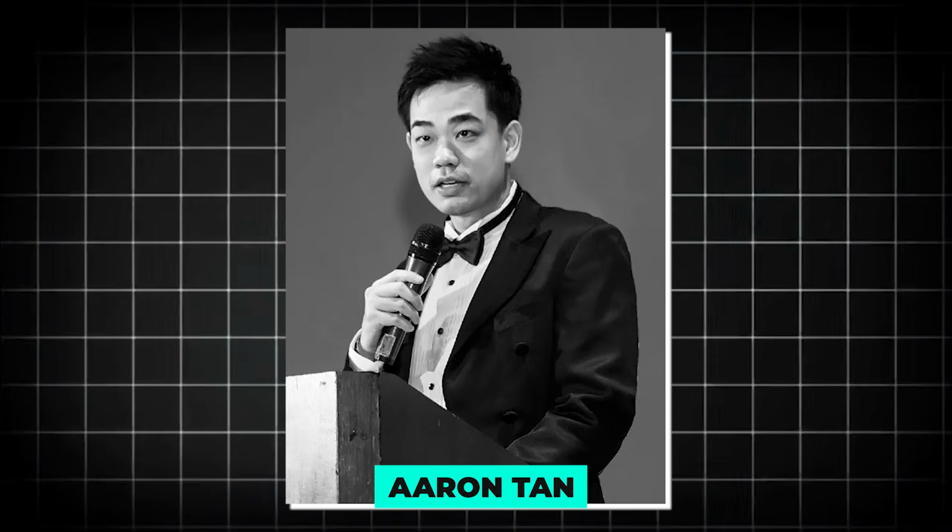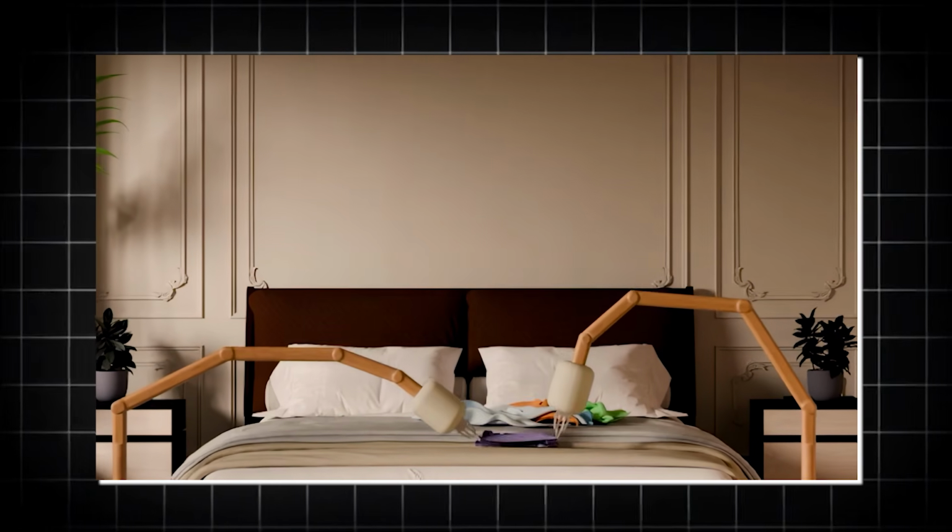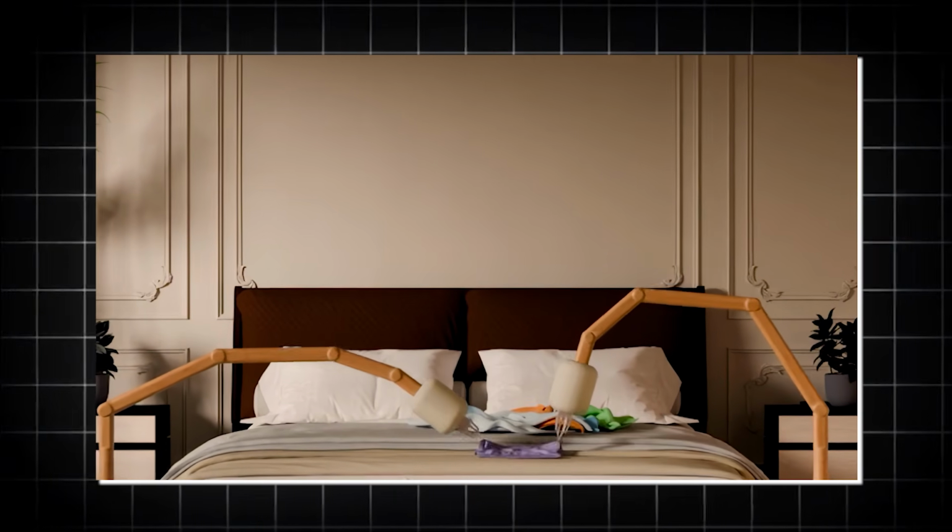Aaron Tan said it clearly: not everyone wants a humanoid roaming around their house with super strength and above-average intelligence. They're not building a roommate, they're building a home appliance, one that just happens to fold your laundry with robotic precision. That's the contrast we're seeing now.